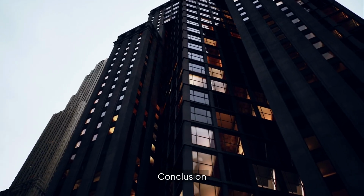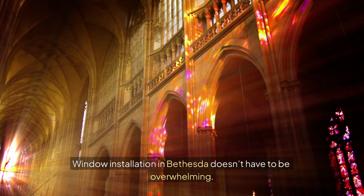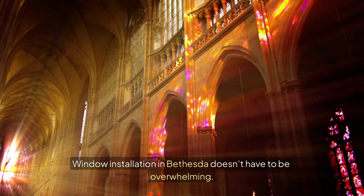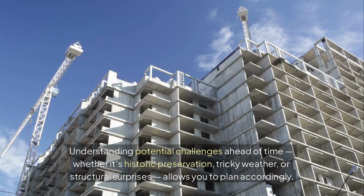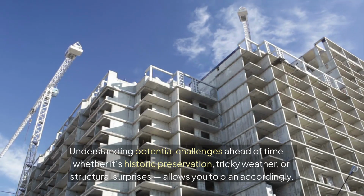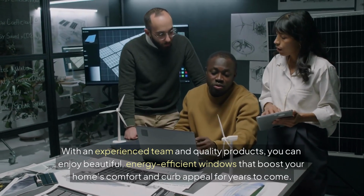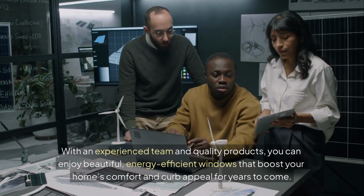Conclusion: Window installation in Bethesda doesn't have to be overwhelming. Understanding potential challenges ahead of time, whether it's historic preservation, tricky weather, or structural surprises, allows you to plan accordingly. With an experienced team and quality products, you can enjoy beautiful, energy-efficient windows that boost your home's comfort and curb appeal for years to come.